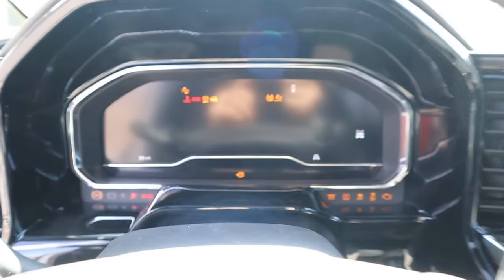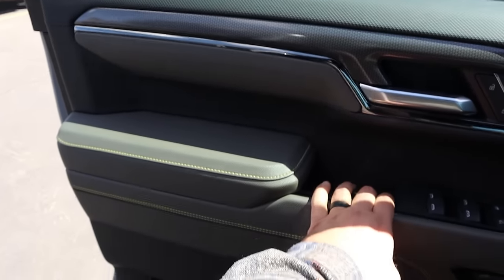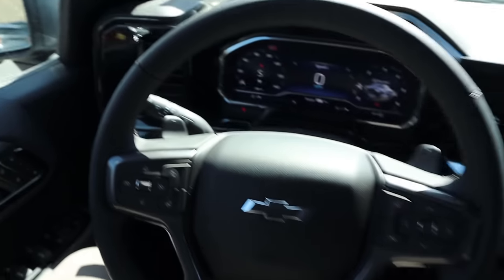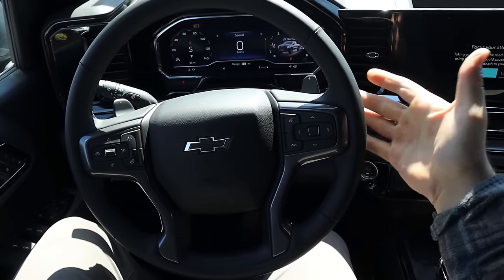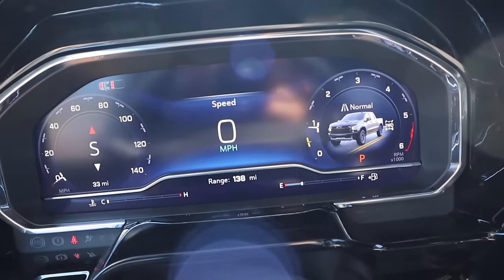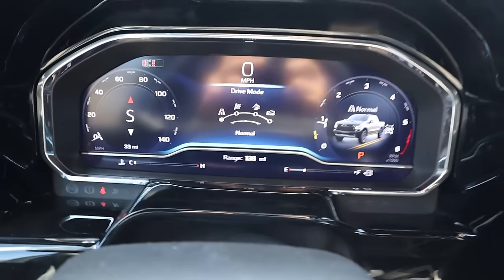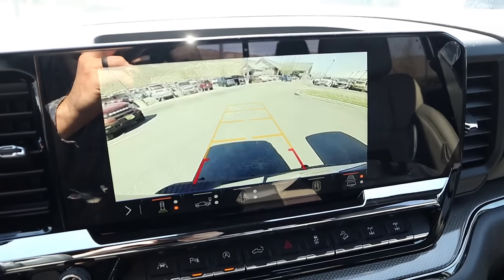And starting her up with the ZR2. Payload on this, interestingly enough, is less. 1,116 pounds, even though it says leaf springs. Look at the door panel on this. And then just a traditional Chevy steering wheel. They don't do anything crazy for the ZR2. And then you can see with the gauge cluster, fully digital. Got different drive modes. Less drive modes than the Raptor. And then we do have a 360 camera system.